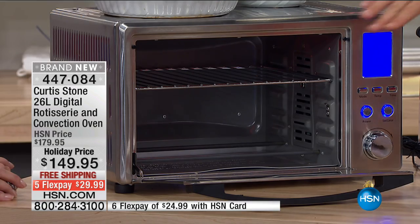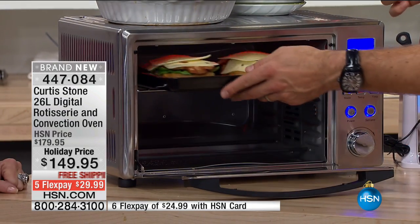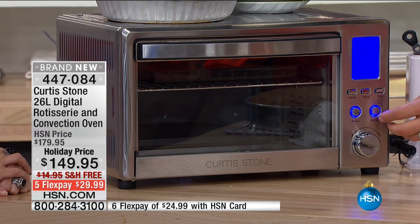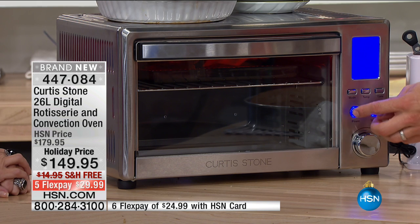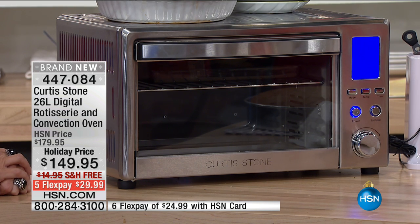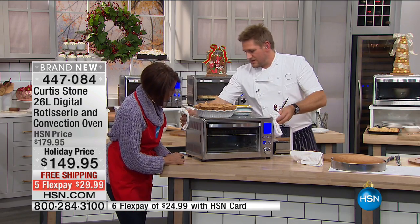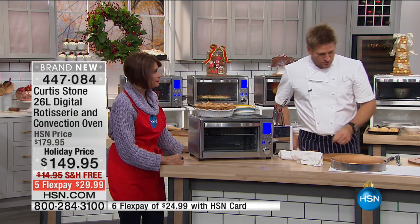So while that preheats, and you can stick this in while it's preheating, I've just got some turkey and Swiss cheese. You stick it in, you close the door. If you want to set a timer, you go ahead and set a timer. I only want a couple of minutes on this, because that's about all it will take, and you hit start. It is the most intuitive oven you've ever used. It's nice and bright with that crystal blue screen, so let me just face that around for you so you can actually see it a little better. It'll show you really clearly what it is that you're doing.